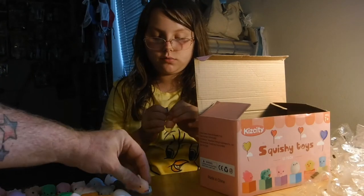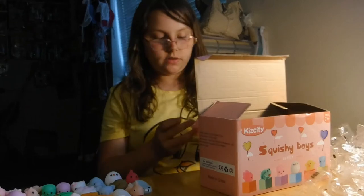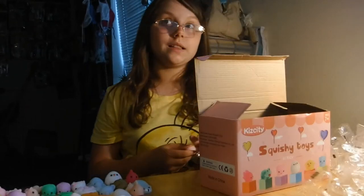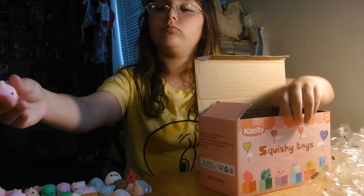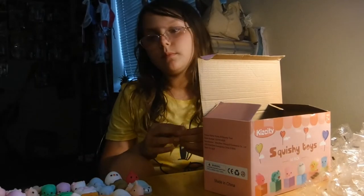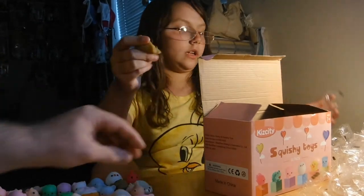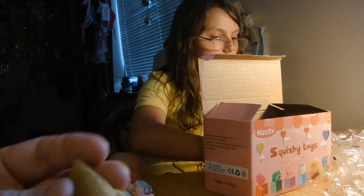The piggy! You know, I have one of these. Not in this group so far, but I have one of these. But the ear came off. It's a brown crocodile. I give that one a 9 out of 10. It's a brown crocodile. 10 out of 10. I like the texture of them.